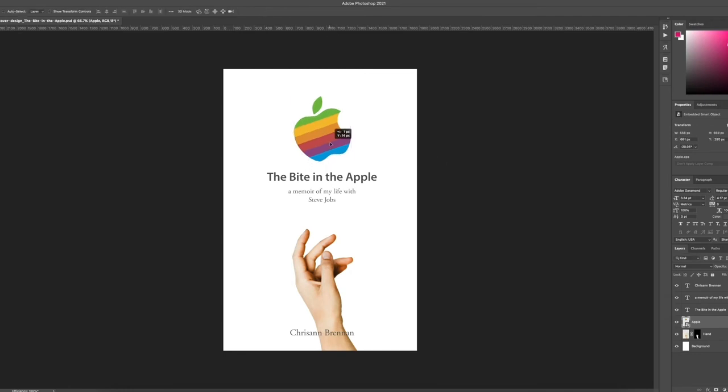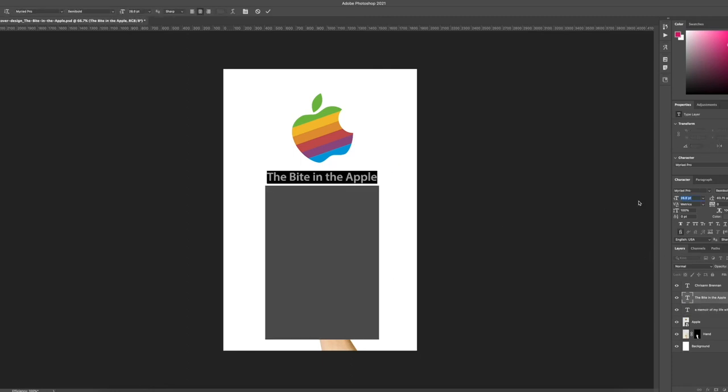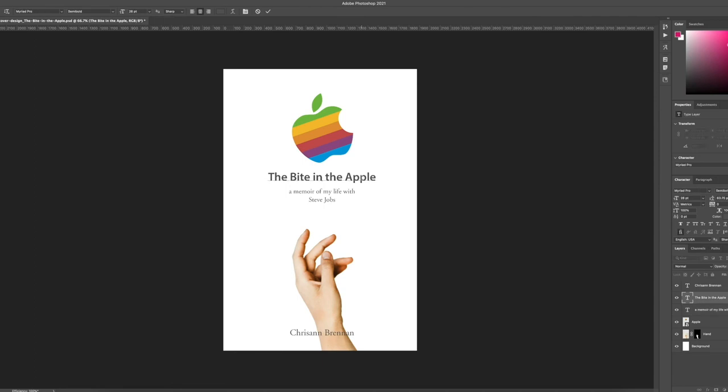I could have played with the placement of the type more, but I just went with my gut and stuck with the centered design. Design is about trying something, seeing if it works, trying something else, and just playing around. So that's what I continued to do with these bits of type, just to get the right relationship between each of them and also the apple and the hand.